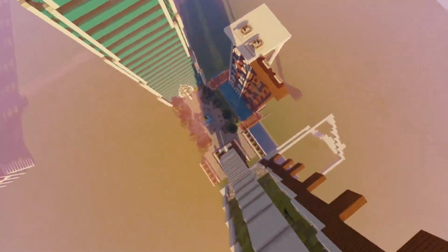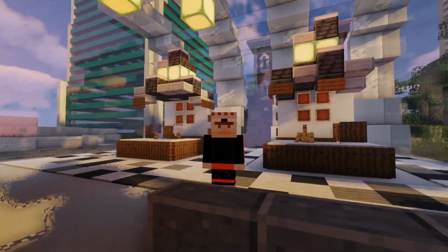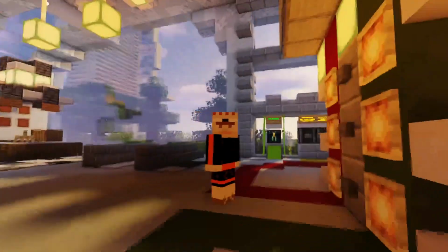So we've got here a brand new build that I have not shown before. So this is the train station that I've been building. This is a little section here from the inside of a little market stall. If you walk your way through here, you've got some seating areas.